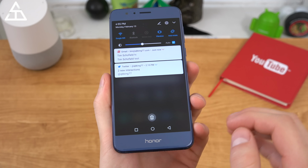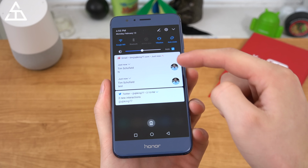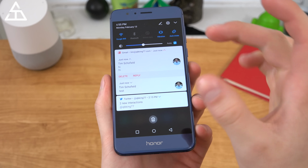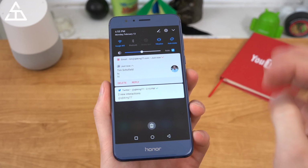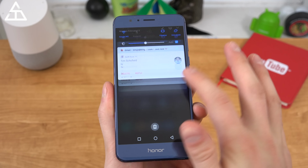You also have bundled notifications, so you'll see I have a couple emails right here. I can swipe down and expand, and you'll see it separates the two notifications, so I can swipe down and then interact with each individual notification. I can reply, delete, or swipe away a specific one while the other one stays. So bundled notifications is a really great feature of the Android 7.0 Nougat update.